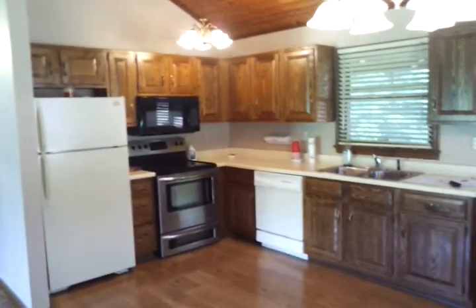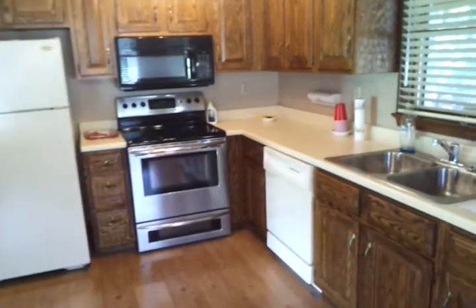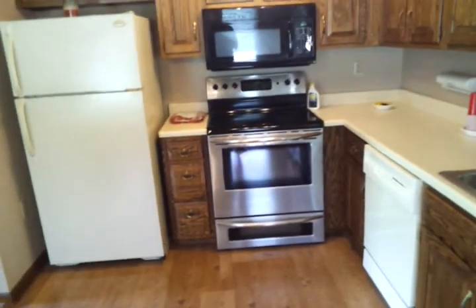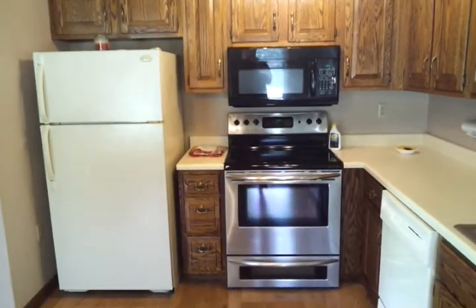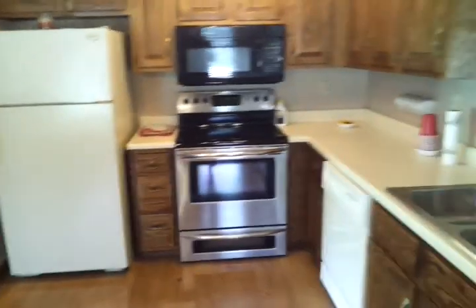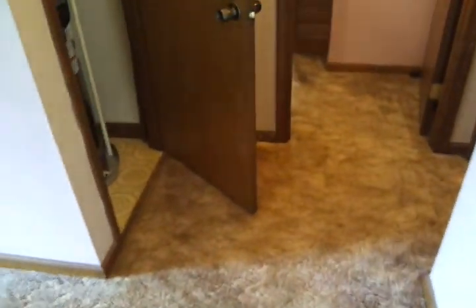Kitchen is in really nice shape. It's got good appliances. Fridge is older, and dishwasher is one of those transitional from about 2002-03. Stove is stainless steel, so you got mismatched appliances. There are blinds in all the windows. And this is laminate floor. Recently put in, I guess. Carpet is old but in decent shape, but I think that's something you would like to change eventually. It's one of those high-end carpets from the 90s.